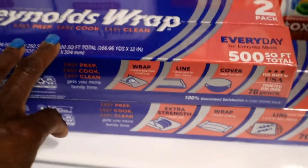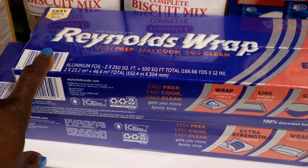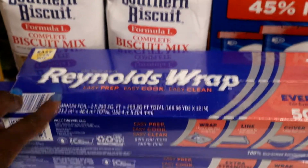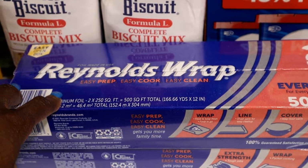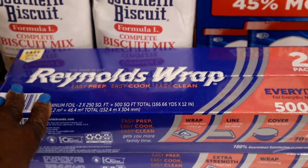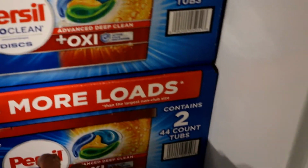And I also got the kind from Sam's. I ordered it, and it has to come in, but I got the kind that's non-stick. Also from Sam's, I got some Kingsford charcoal. I went ahead and got them because I was completely out. Usually I keep it, but my son already put that in our storage room.